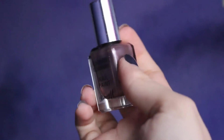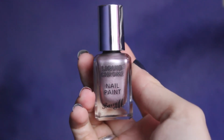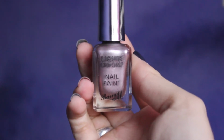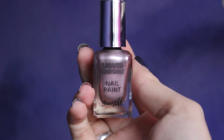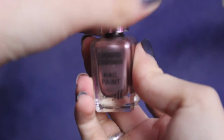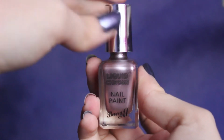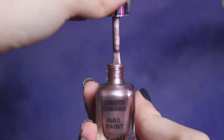It comes in these, I don't know if these are plastic or glass bottles. They feel more glass, and if you do drop these, they don't break anyway. It's quite a thick glass, so it's not going to break. The packaging is just very simple. It says liquid chrome on the front, like most of their other nail polishes, and then it has this silver top. And then if you unscrew this, I'll just try and show you the brush. It screws in really well as well, so it's not going to come undone and be horrible.